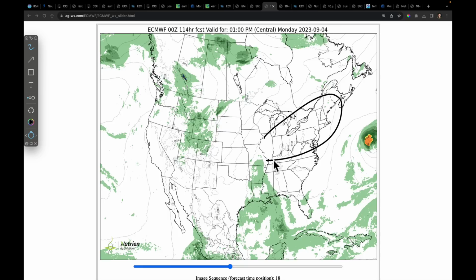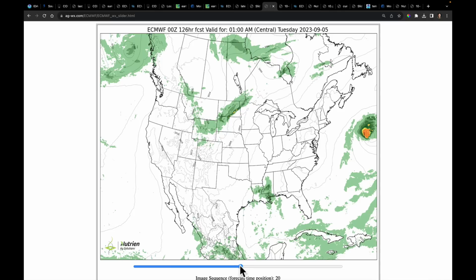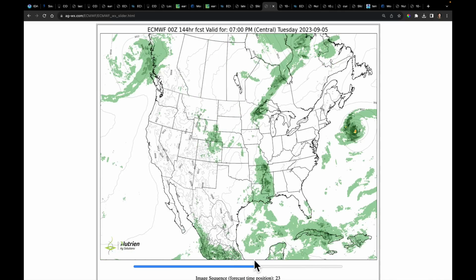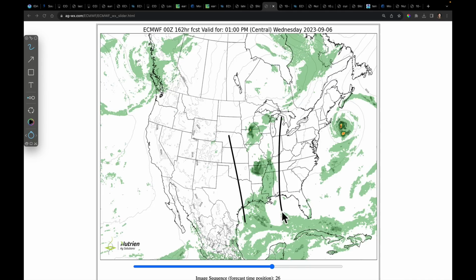So the high pressure cell's moved over, which means we're going to get some flow on its backside, returning flow to the southern part of the U.S., right here along the Mississippi. And this is going to then increase the chances next Tuesday into Wednesday of getting more storm activity here after this system yanks out and gets pulled quickly toward Quebec.